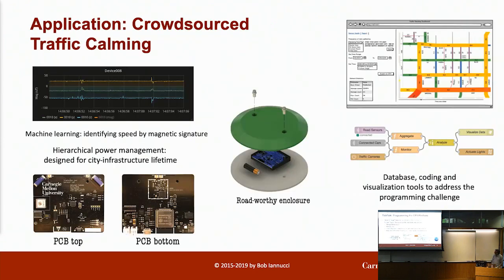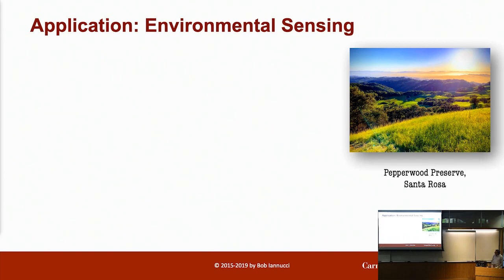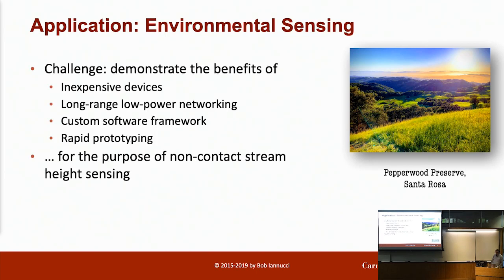Okay, I'm going to skip this. And the crowdsourced traffic sensing. We're doing a project with the U.S. Geological Survey where we're actually deploying some of these ideas in the field.